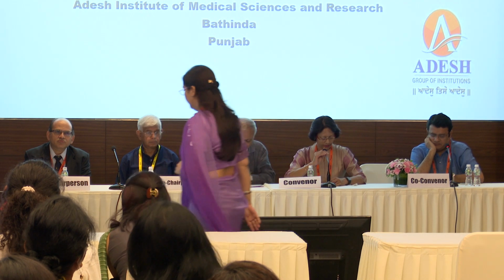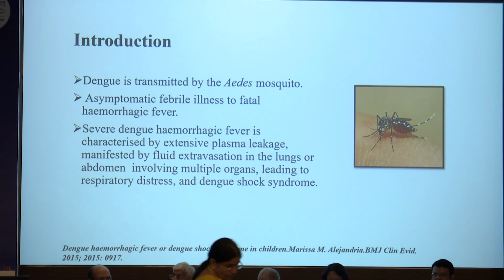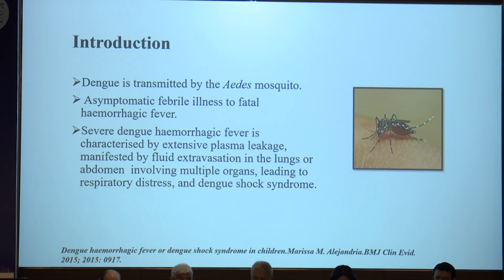Dr. Rajvinder will be presenting an interesting case of spontaneous globe rupture, an unusual ophthalmic manifestation with dengue hemorrhagic shock syndrome. Good afternoon, everyone. The topic of my presentation is spontaneous globe rupture, an unusual complication with dengue hemorrhagic shock syndrome. Dengue is transmitted by the Aedes mosquito. It ranges from asymptomatic febrile illness to fatal hemorrhagic fever. Severe dengue hemorrhagic fever is characterized by extensive plasma leakage manifested by fluid extravasation in the lungs and abdomen, involving multiple organs, leading to respiratory distress and dengue shock syndrome.